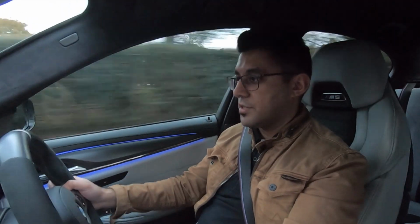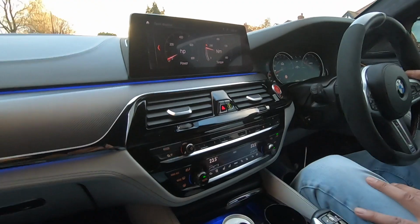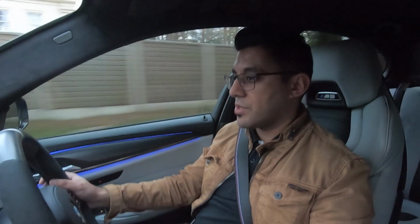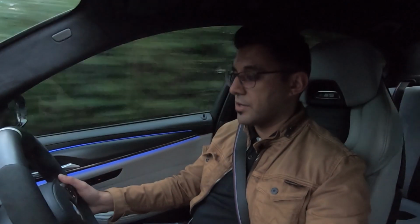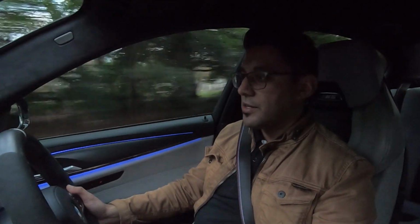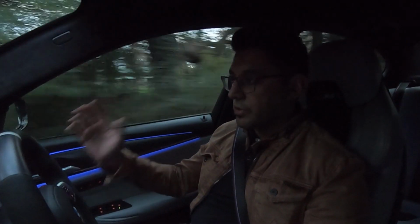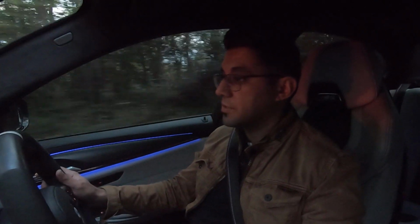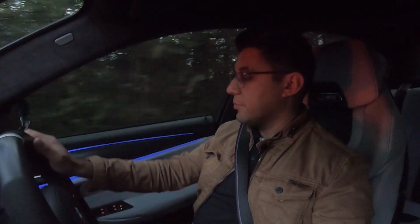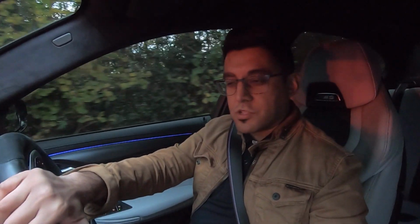I'm just stuck behind a 4x4 on these country lanes. I think what really makes an M car quite special is the level of kit that it comes with, and this car has a lot of optional equipment that makes this a real nice place to be in. Even as a daily, you've got all the ambient lighting going off, as you can probably see here, more so than what you can see me in, because obviously the light's getting a bit dark out there. But personally, I really think this has got that luxury feel to it.